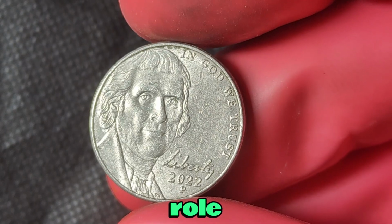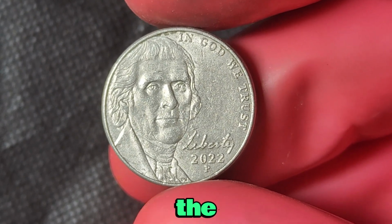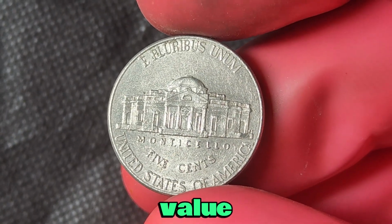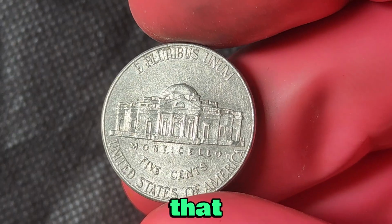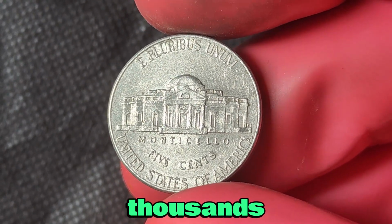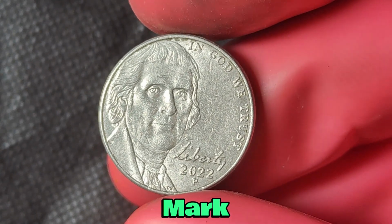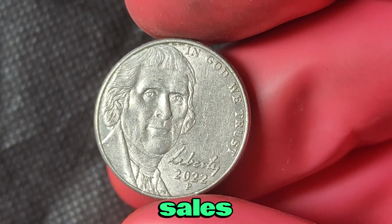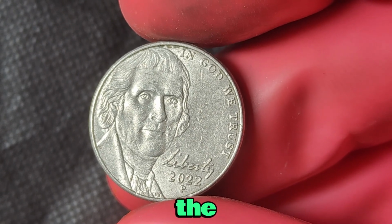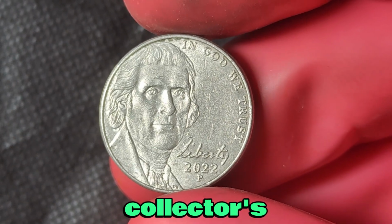And let's not forget the role auction houses play in driving up prices. Some Jefferson nickels, especially the 2022 P Monticello, have been auctioned off for amounts far exceeding their face value, sometimes reaching a price point that seems almost unbelievable. Recent sales have seen these coins fetch hundreds of thousands of dollars, and in some rare instances, even pushing toward the $1 million mark. Remember, the most significant sales aren't always about the most famous or widely known coins. Sometimes, it's the obscure ones, like this 2022 P Monticello nickel, that turn out to be a collector's holy grail.